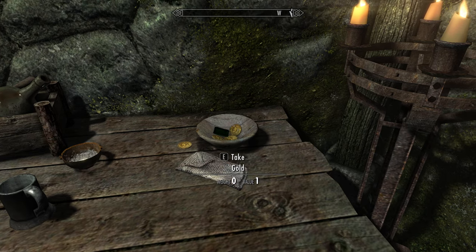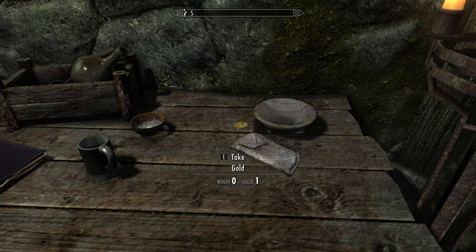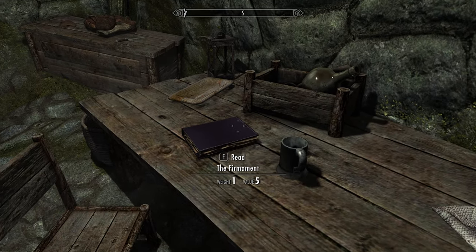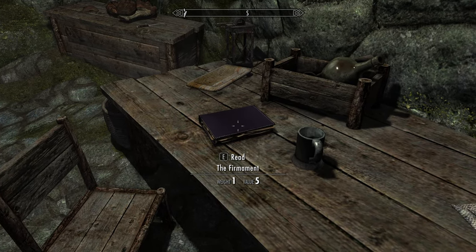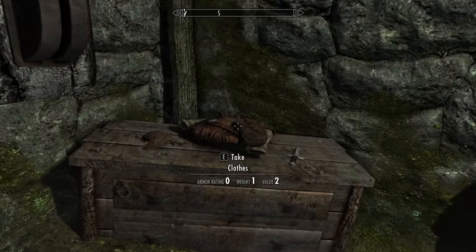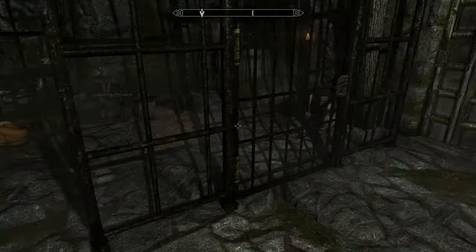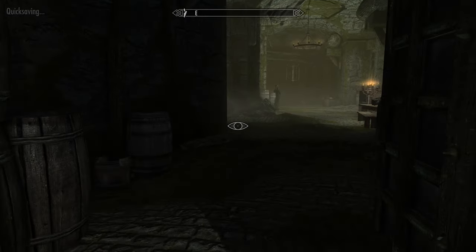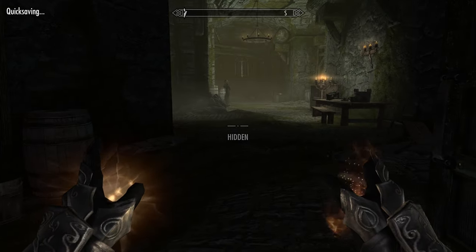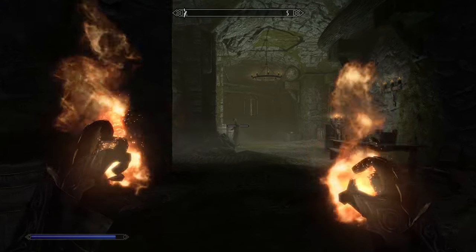That's all of that done. Let's go ahead and take these gems. The emerald is pretty sick. Don't find too many of those, honestly. The Firmament, I can almost guarantee I've read that one. Yes, I sure have. Alright, we've got some levers here. We could unlock everyone, but I'm not going to. Because why would I? Let me go ahead and... What's my hotkey for? There it is.